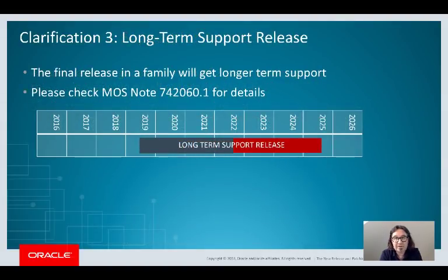And then there will be, right now, a long-term support release. This will be Oracle 19. So this is the release where you can add extended support on top, the red bar here. And please always check My Oracle Support Note 742060.1 for the details on this.